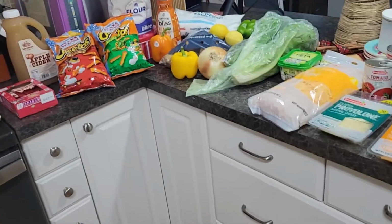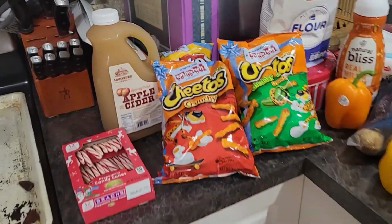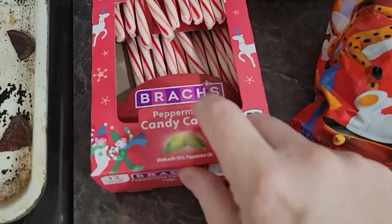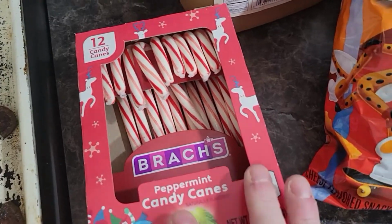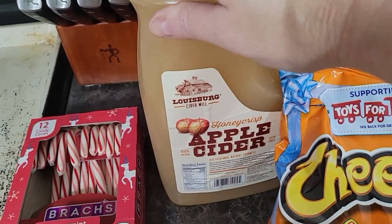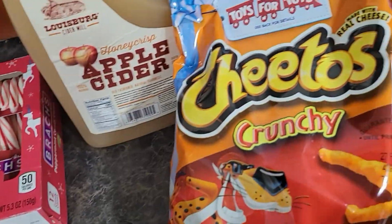All right. You ready for a grocery haul? Here it comes. The grocery haul from Berkshire's and from the farmer's market. As I said, some of this is for Christmas dinner. This is some peppermint candy, candy canes. I put these on the tree about Christmas time for all the kids. So, even though they're grown up, they get that. Honey Crisp apple cider, because we've got to have wassail at Christmas, and this was on sale.